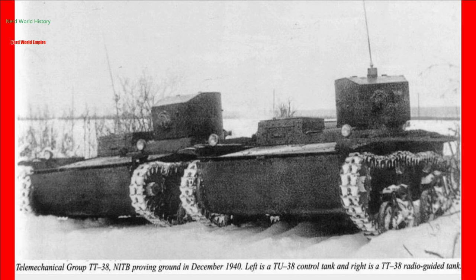There were a few other remote vehicles during the war, including a few other ones. For the Red Air Force, for example, they had a remote control plane, which I'll do a video on at some point in the future. But they led the world in this remote technology. No one else had a remote controlled battle tank. No one. Experimental, maybe, but this was actually used.